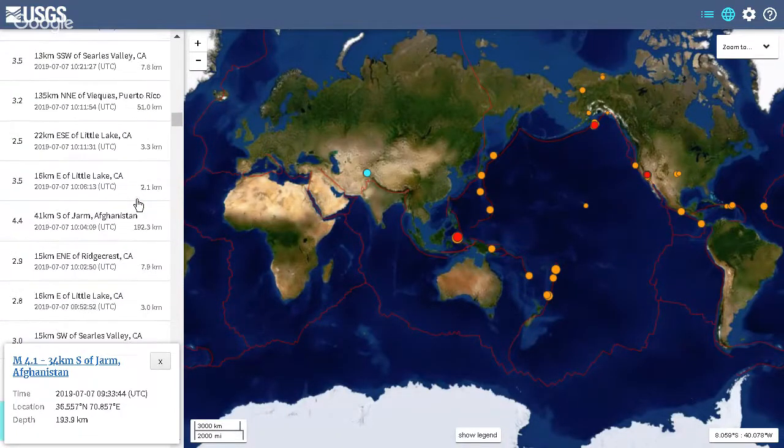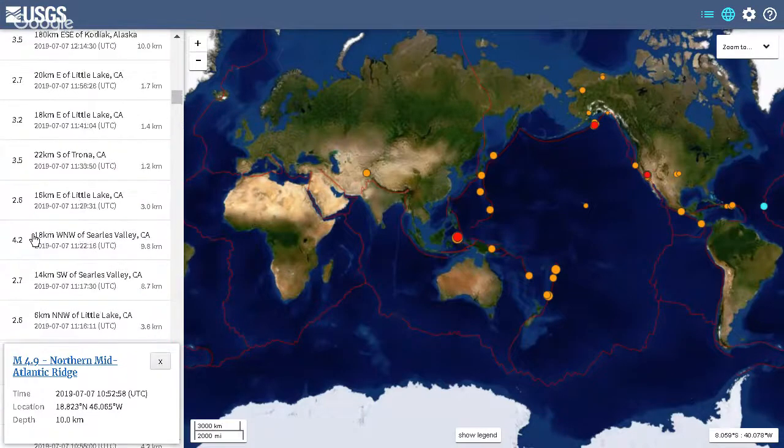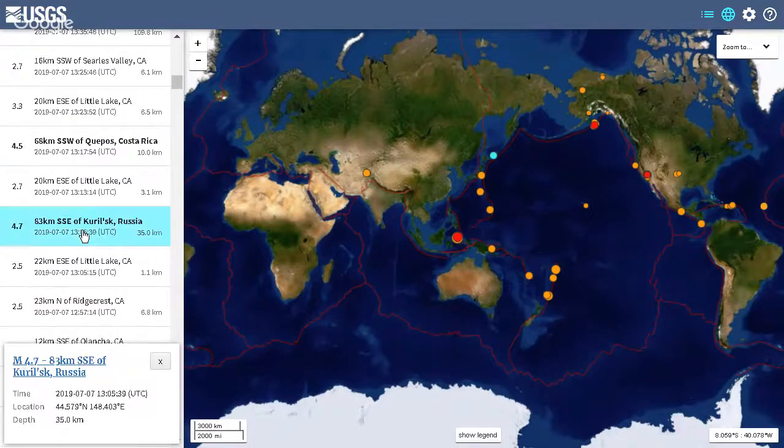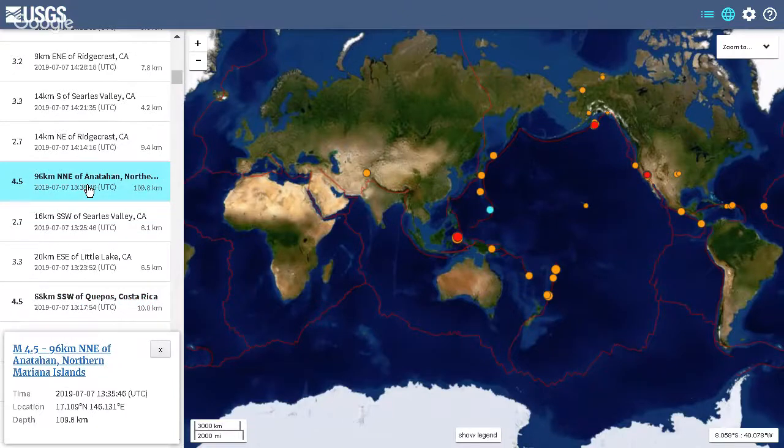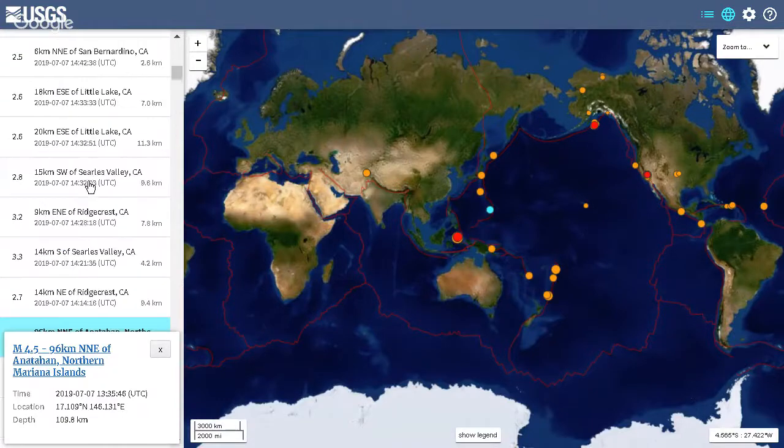Man, oh man, that's a long list. I don't usually mess with the settings too much on the USGS site, as I find it pretty contemptible software. I just let it display all US and worldwide 4.0 plus. So here's a 4.9 at the Mid-Atlantic Ridge. Used to be a weird place for a quake, and now we see about 2 a month. 4.7 at Russia. Thanks for reporting. 4.5 at Costa Rica. Here's a 4.5 in the Northern Mariana Islands. That one's at depth. Heads up there for a larger quake at the surface.